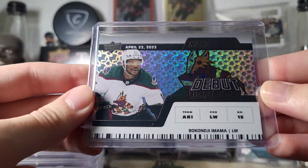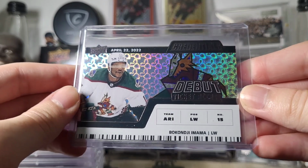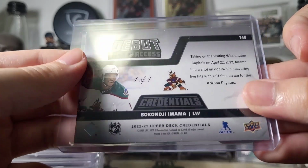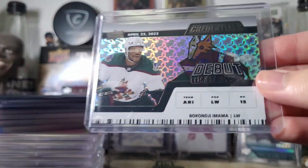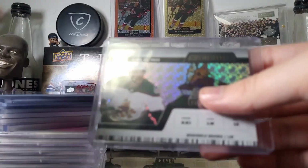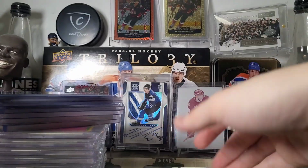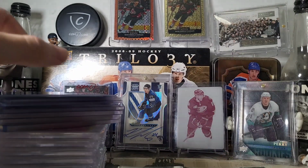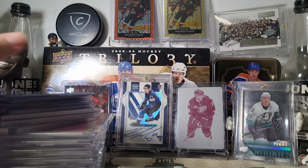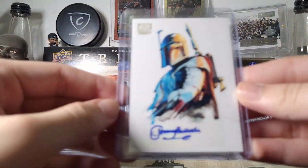There's that Boko 1 of 1 I was talking about. Believe it or not, that is a 1 of 1. It's the black parallel. Looks exactly like the base. What? There you go. 1 of 1. So I might have the rainbow of this. I'm not sure. The horizontal one anyway. Definitely don't have the 1 of 1 vertical. I don't have the yellow of that either, I guess. So that's one I have to keep an eye out for.